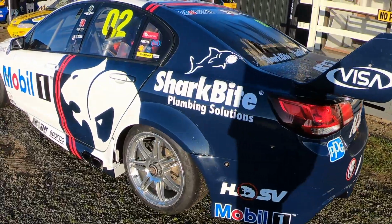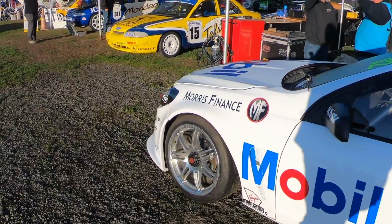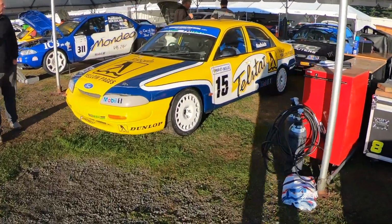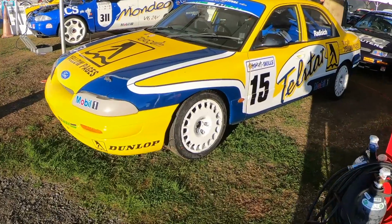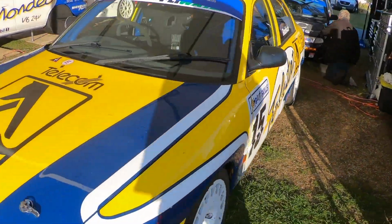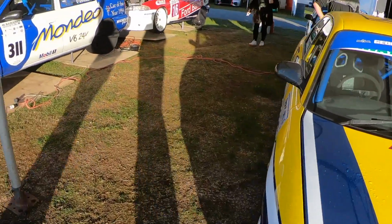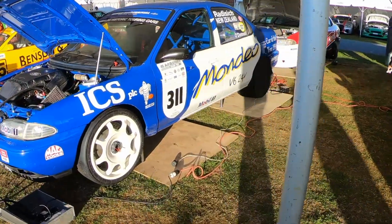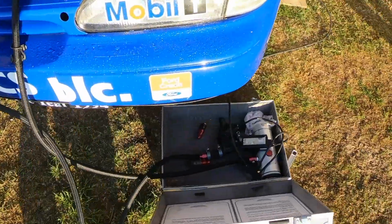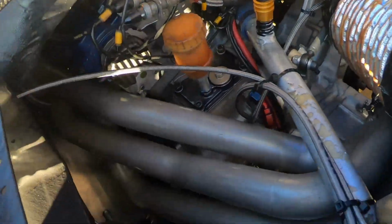And these are the New Zealand touring cars that run in the New Zealand Touring Car Championship. It's called Telstar, with Radisich branding. I think they were done by Neil Allport, or built by Neil Allport. And this is the Mondeo that Paul Radisich won the 1994 World Touring Car Championship in. Heating up the oil and the water before they started. Huge amount of engineering in these cars. And they had that thing really flying.